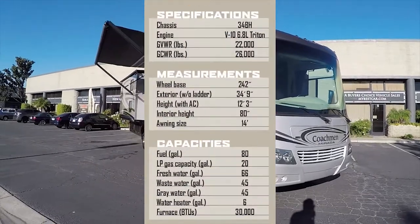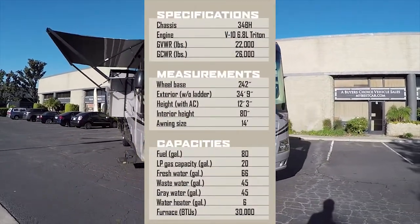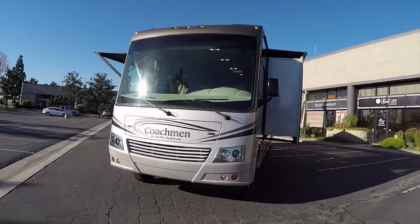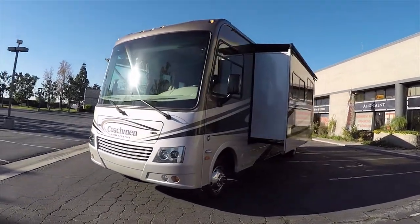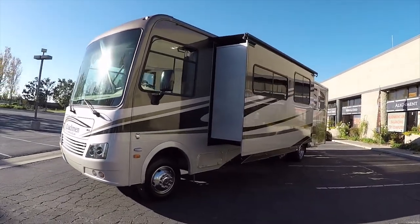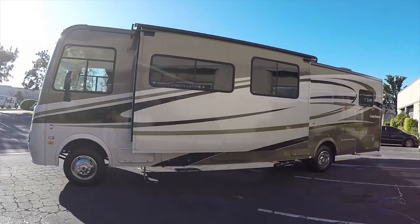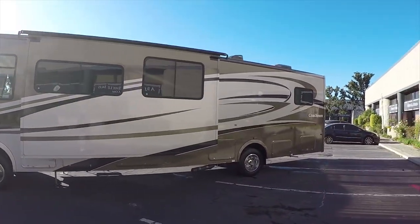Take you on an inside and outside video tour of this 2013 Coachmen Mirada bunkhouse motorhome with full body paint. It's a very clean motorhome. It's a 2013 model.